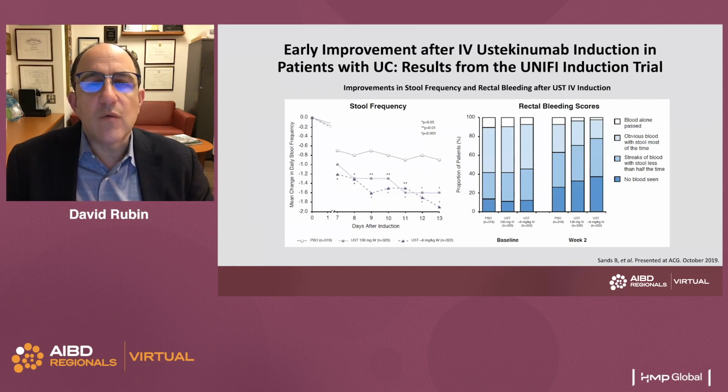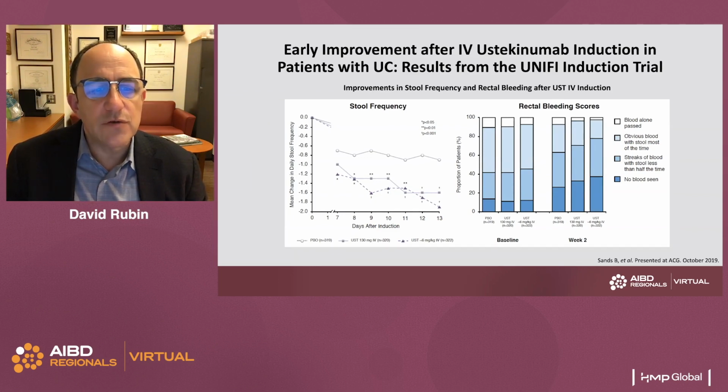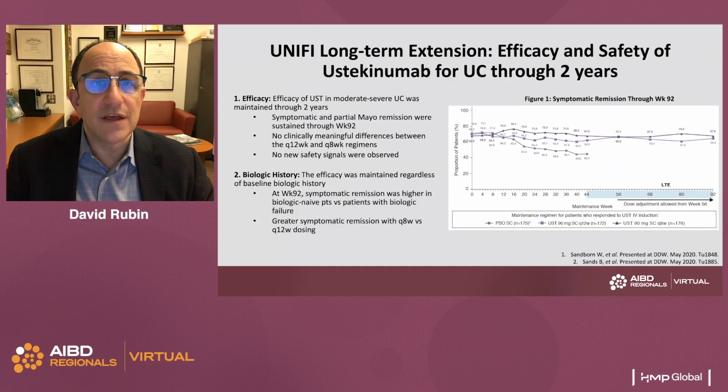Now, we've also seen how rapidly patients respond to the IV ustekinumab with ulcerative colitis, just showing you on the left how quickly stool frequency drops in the patients who are actually receiving drug, which are the purple lines, as well as how quickly patients have cessation or improvement of rectal bleeding, which is the shift to the darker blue parts of these stacked bars on the right. It's a rapidly acting therapy. You can imagine that for a patient suffering from UC, knowing that by 2 weeks, they may notice already that their bleeding stops and their frequency improves significantly.